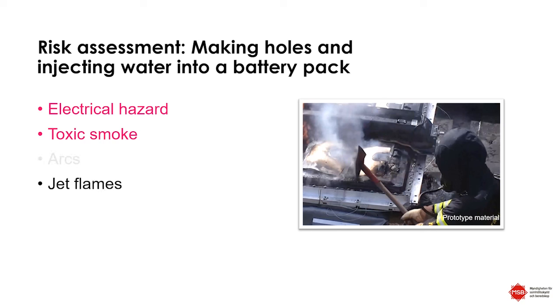Jet flames we dealt with by looking for where we had jet flames and saying that those areas are hazardous areas, and we positioned ourselves in other areas. And also we had a backup nozzle to protect the firefighter working close to the battery. The explosion hazards in this case was not something we had to deal with, since we were out in the open and we had battery packs, and they are made to handle internal explosions.